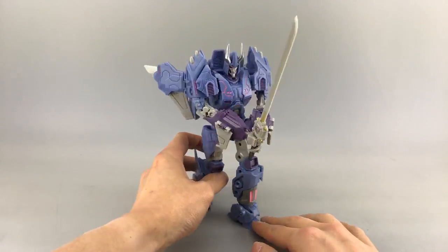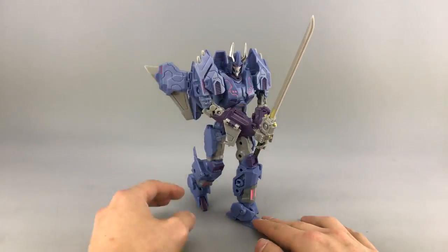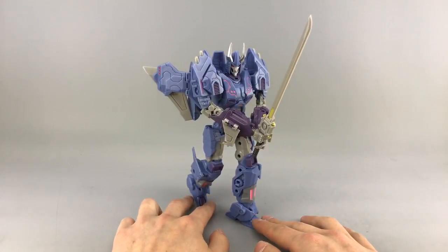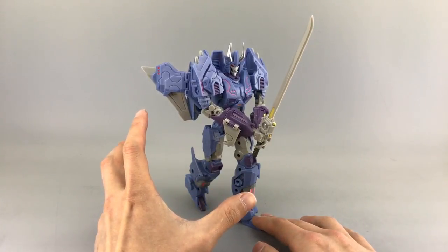But as you can see here, we have Boreas, or kind of an IDW version of Cyclonus. Hey Justin, how's it going? I went over this in my review.